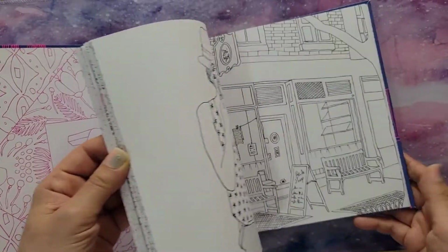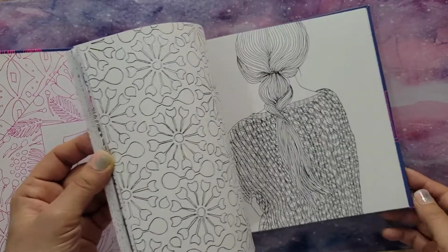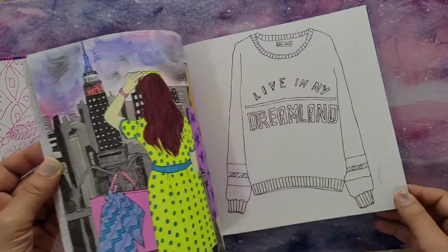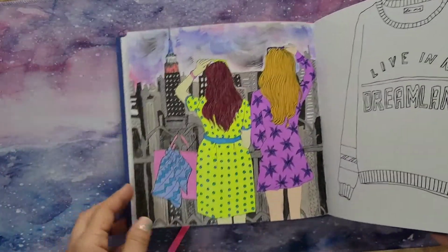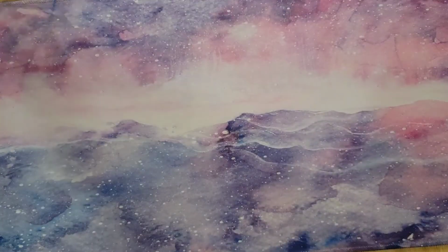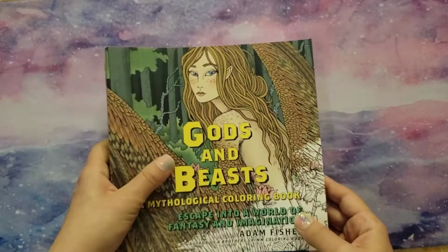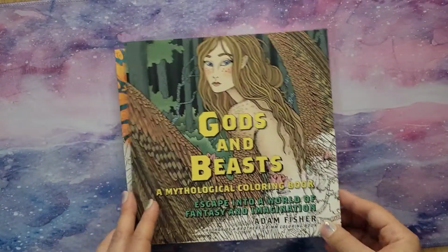These, I've seen them on Book Outlet a lot for really cheap. They're kind of expensive if you buy them at regular retail price. Like I've seen them on Amazon, they're kind of expensive. I did this one. These two are by the same author, Adam Fisher.